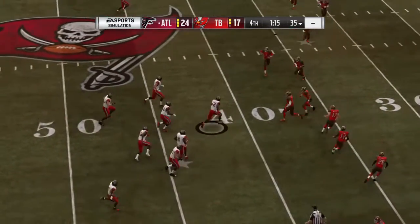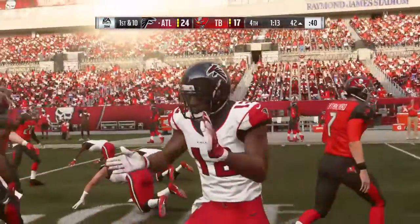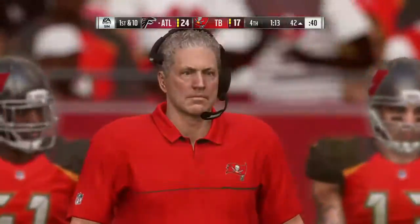And a good job here by the Falcons. Their hands team able to recover it. Well, 4th quarter, they felt like they needed the football back. Unfortunately, they couldn't get it.